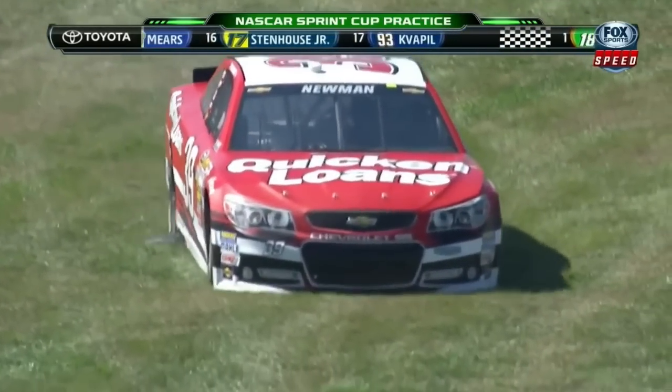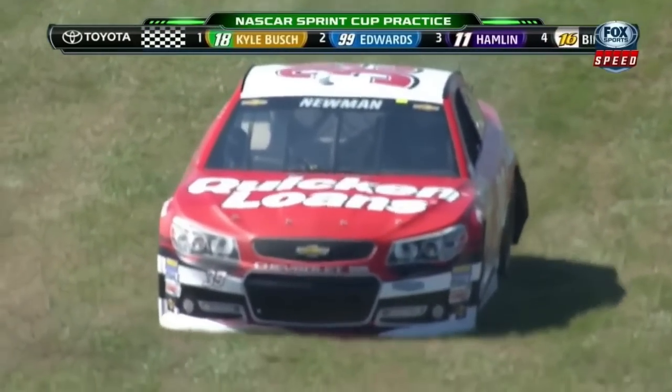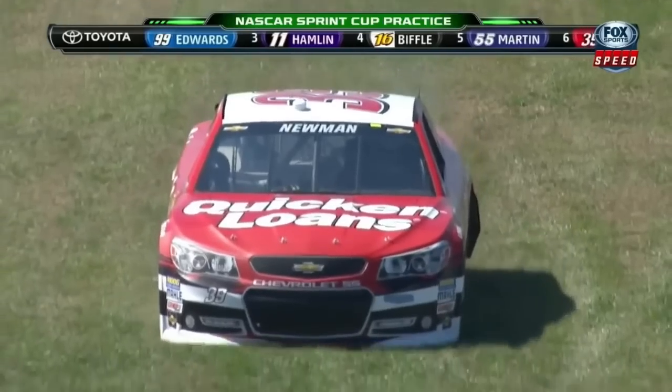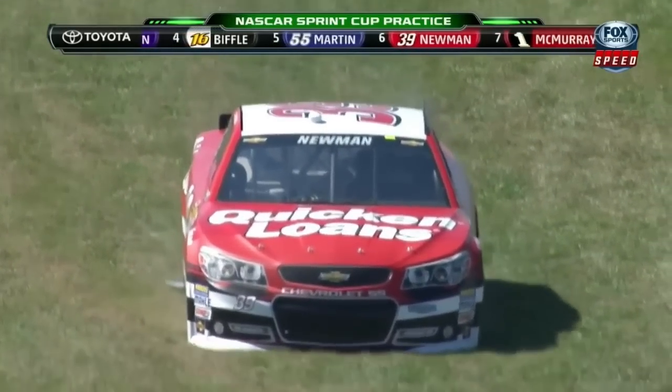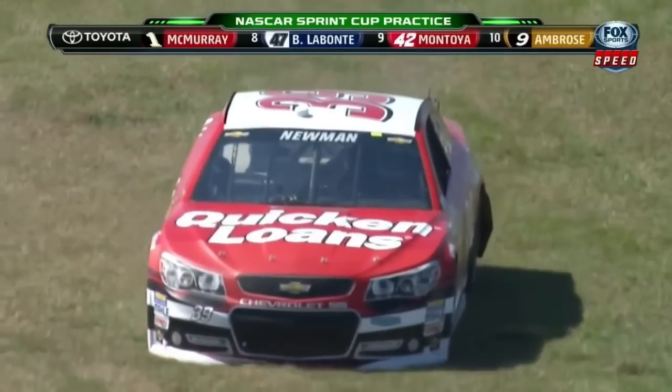And that was with just 5 cars in that drafting group. And we see a good bit of sheet metal damage. And that's to Ryan Newman's Chevrolet. That's one of our fast qualifiers right there.